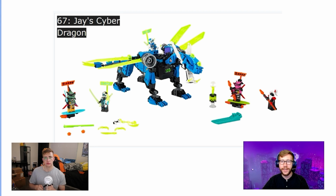67, Jay's Cyber Dragon, yet another Digi Dragon. I like the build of this one. I built it. It doesn't do anything much better than a lot of other dragons, and it leaves a lot to be desired. It's not special.